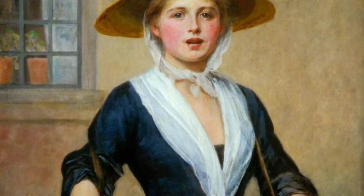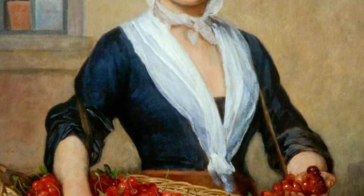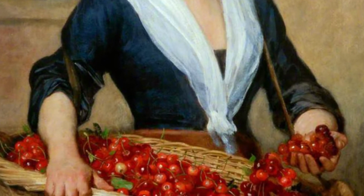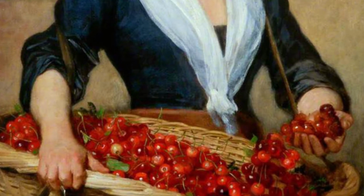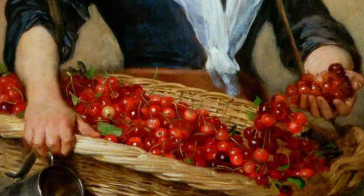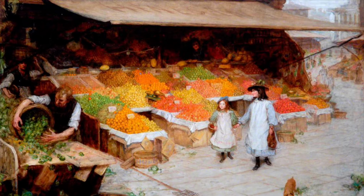We all know that we should eat a healthy, balanced diet with lots of fruit and vegetables. Let's see some healthy food from the past. This Victorian girl had a job picking fruit, which she would sell. Her basket is full of fresh cherries. She might have sold them to a market stall like this one. They haven't changed much, have they?